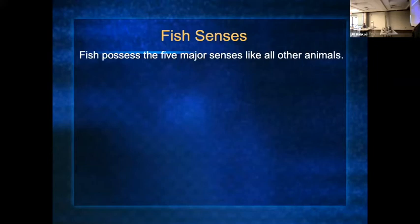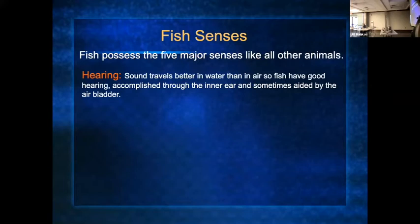So what senses do fish possess? Well, they possess all of the major senses that we have. And I'll give you a tip here. Sound travels faster and better and farther in water than it does through air. Remember, it's a completely different medium, and sound goes through the water faster. That's a big tip. If you come to the Milford Fish Hatchery and you want to see a fish, be quiet.